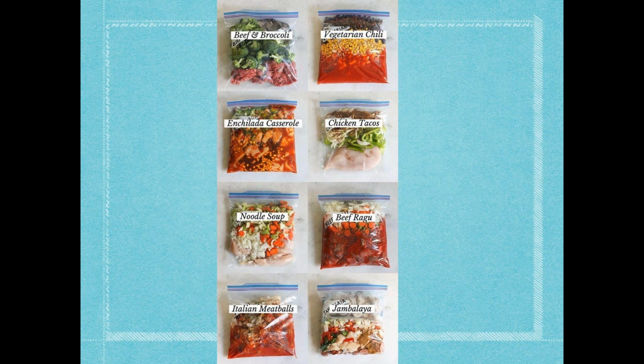Sometimes freezer meals are thought of in bags, and we put all the ingredients or most of the ingredients that we need into a bag, and then we freeze it within that bag. So that's something that makes it quite easy. Everything's already prepped and ready to go. And then on the day of, you just put it in your crock pot.